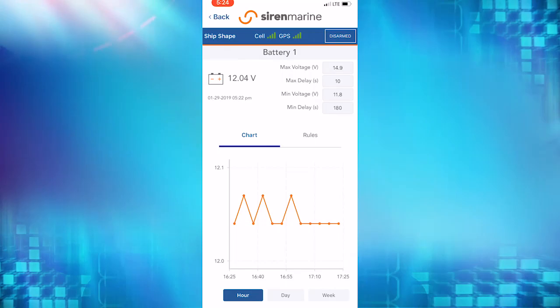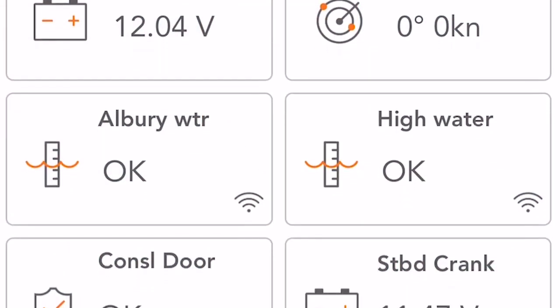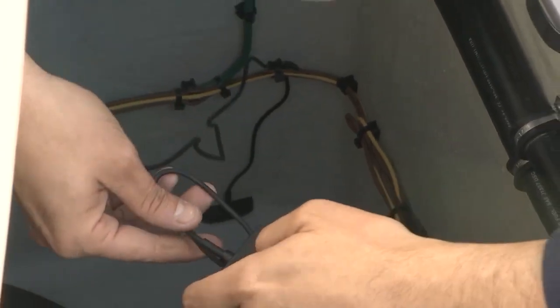We're monitoring your high water. If the boat should take on water for some reason, you're going to get an alert, an email. And again, as you mentioned, up to 4 people can receive those alerts. Okay, let's talk about high water.